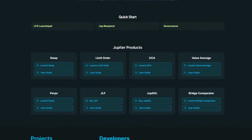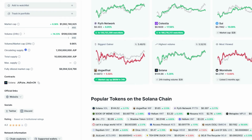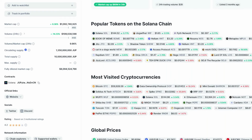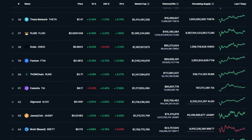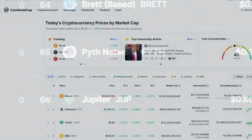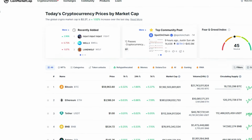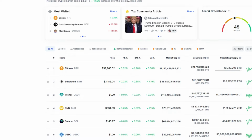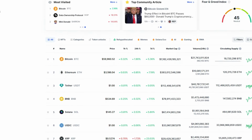Here's where things get really interesting. Jupiter's total market cap, that's the total value of all JUP tokens out there, is now at $7 billion. That's pushed it up to the 66th spot on CoinMarketCap. For those of you who don't know, CoinMarketCap is like the Billboard Hot 100 for crypto. Being 66th out of thousands of cryptocurrencies is a pretty big deal.